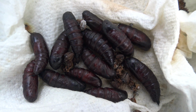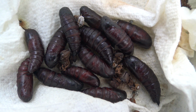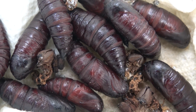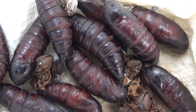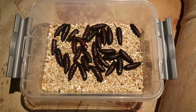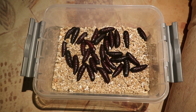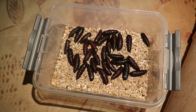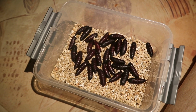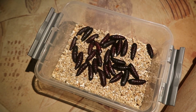I let all the caterpillars pupate in a plastic tub, lined with paper towel on the bottom of it, and now the waiting game begins. I stored the pupae in a vermiculite box to make sure they can climb over the edge, so they aren't trapped in the container when they emerge. It only took a few weeks for the moths to come out, which was a pleasant surprise. You see, the pupa of this species can overwinter in some circumstances, which would have taken significantly longer.